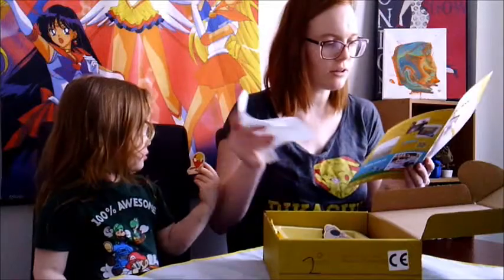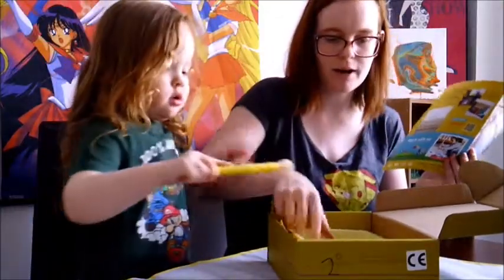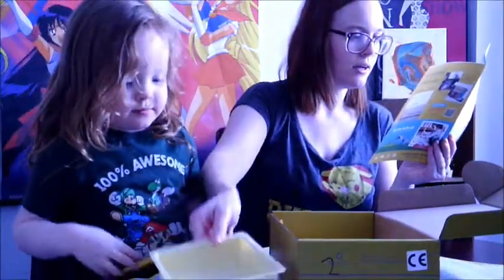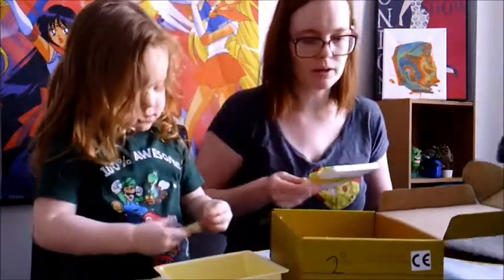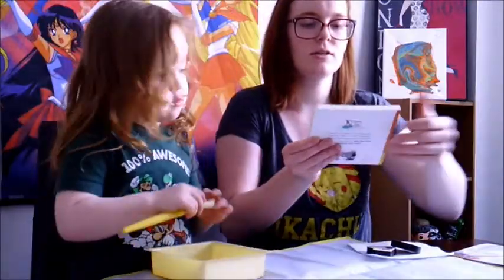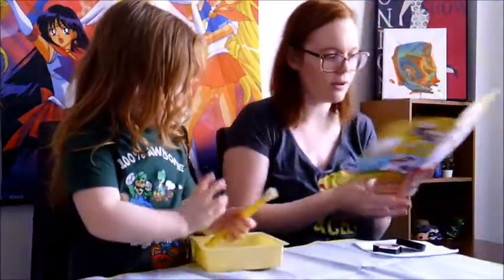So it's a washcloth. We have a water play mat. We have wooden toys. So we have a koala, and we have a parrot. We have a brush. We've got a tray. And all we'll need now is just to get water. And we've also got a book as well. So, this book is called Keelan's Neighborhood Adventure. So, let's see. What can we do with all of this?